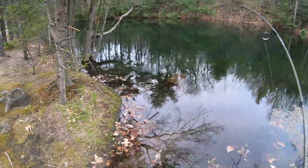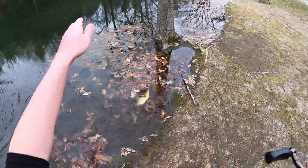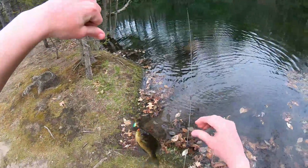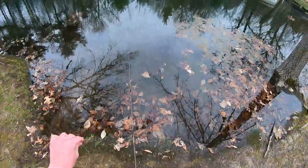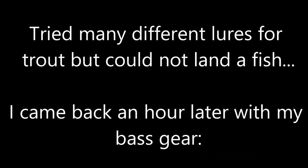A bluegill just ate it. A bluegill. That is an aggressive bluegill. Look at that. Jeez, that's a chunk. Thanks, man. That is cool.